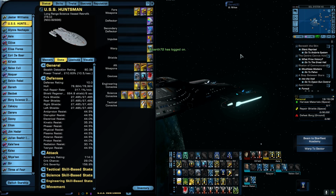Right, so here is the build. Now, I'm not going to go into too much detail regarding this build, because over the last few months, I'm sure you'll become familiar with what I throw together on my ships. But if you do have any questions, let me know and I'll try to answer them.